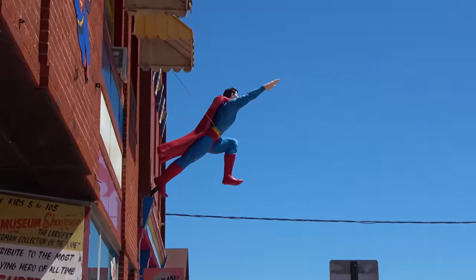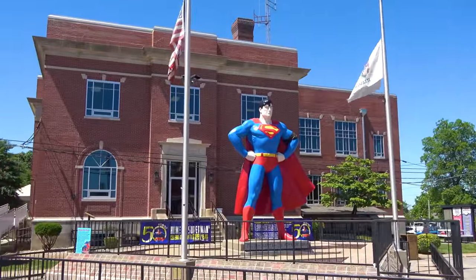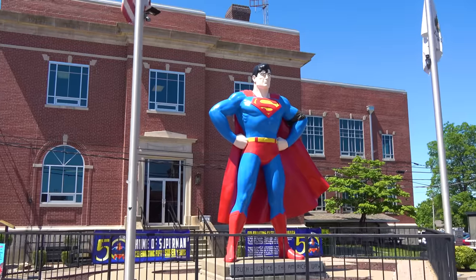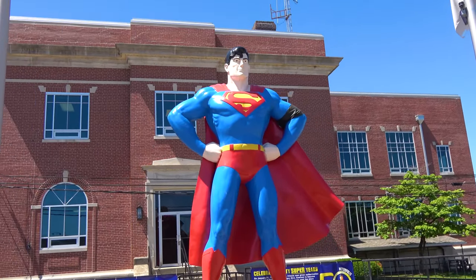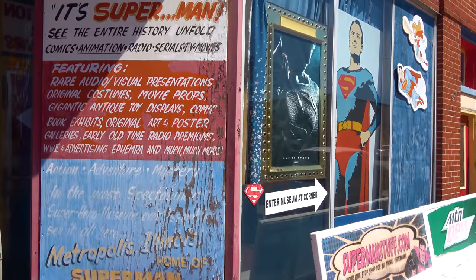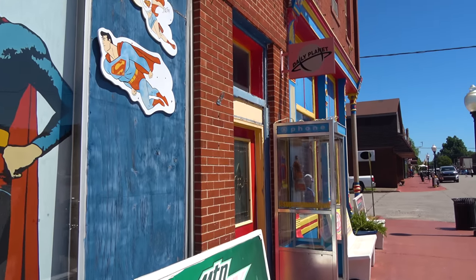I mean, they are Superman's hometown, and they did spend $120,000 on the largest Superman statue in the world, after all. This freshly painted 1993 depiction replaced a 1986 not-so-great effort, which was vandalized with bullet holes, and this one they seem to like. We're not going into the museum, but let's at least check out the gift shop.